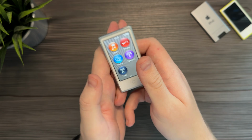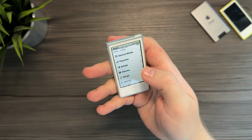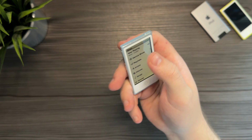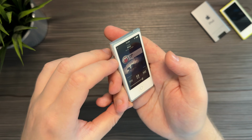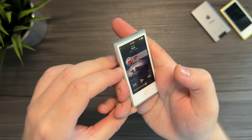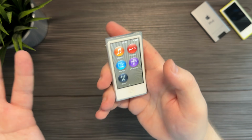But back to the home screen, the first step is of course music. And now you had all of your options here, like playlists, artists, songs, albums, whatever. You could also see whatever was playing. You could play and pause, or use the side buttons to play and pause, volume up and down. And yeah, it's your usual music app, nothing interesting here.